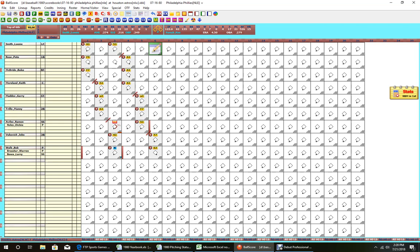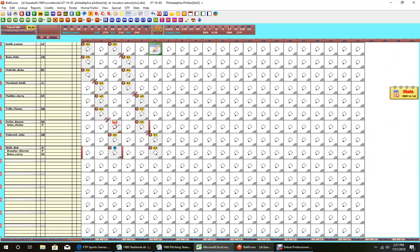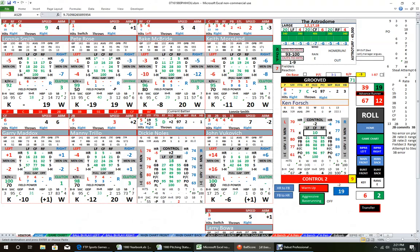Lonnie Smith has grounded out twice. And this time he coaxes a walk, as the control doesn't cover the D10, and Lonnie Smith is rated at a 19 walk. So Lonnie Smith walks, and he's a good chance to steal. So let's see what we got here. No steal showing up here, but with a 2, he can run on just about anything.